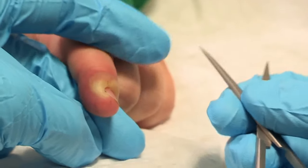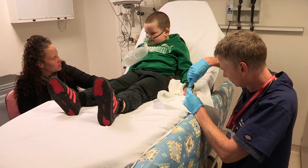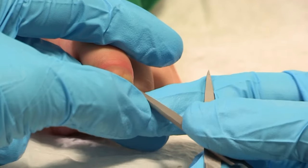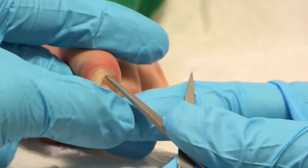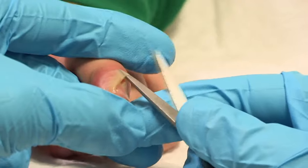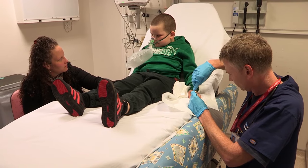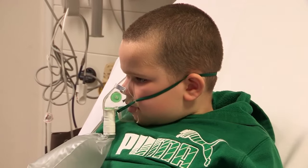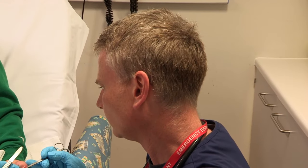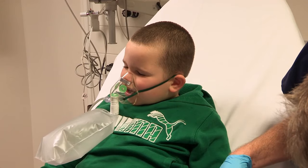Now, if you're squeamish, get ready to look away, because we're gonna release the pus. And look away now. Okay, here we go. And he's in. Oh! There goes some pus. Okay, all clear. This might all seem a bit grim, but if Rio's abscess was left untreated, it could get worse and worse and could burst or even damage the bone.